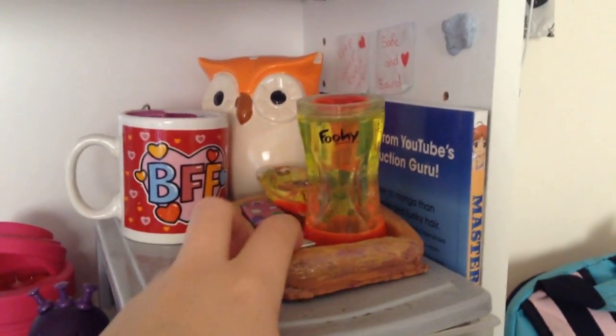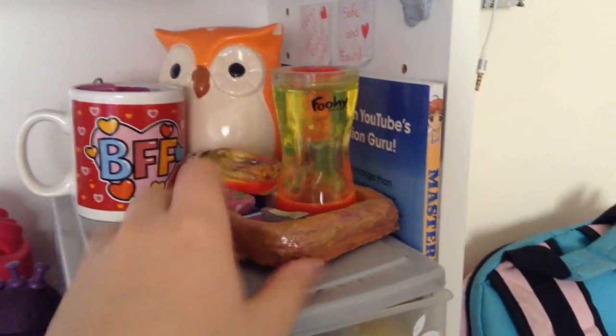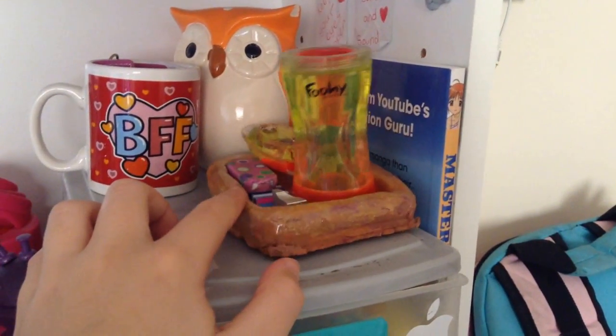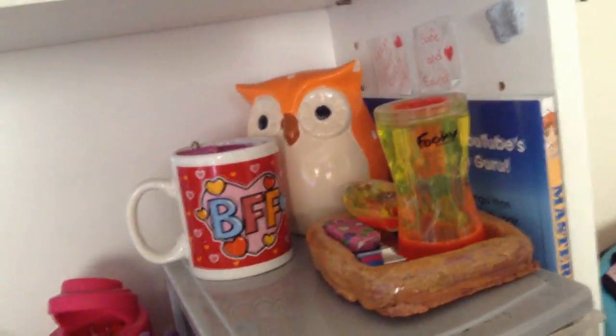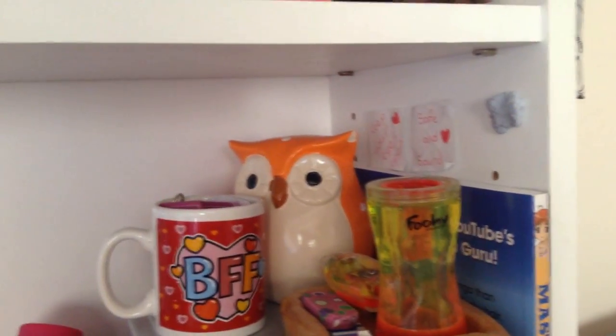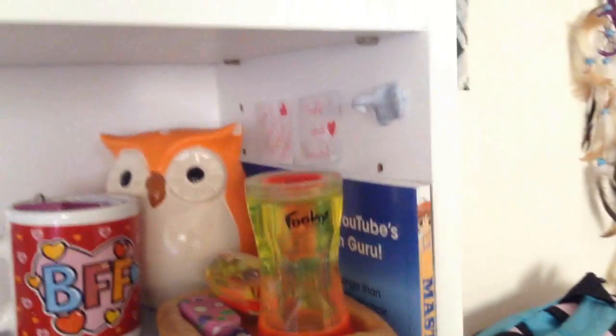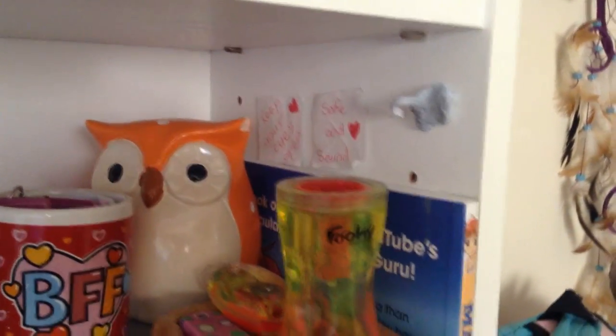So up here I have this little container that I made years ago out of this clay stuff at this group. And I've used this every single day, just storing stuff like sharpeners and rubbers. And I also have this little BFF cup I got from my friend, and there's this little owl ornament thing back there, and there's blue tack here, pretty cool. And then some little signs from a few years ago.